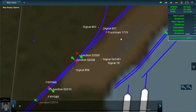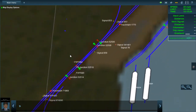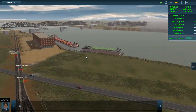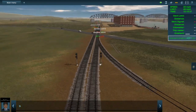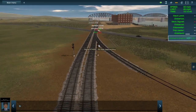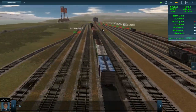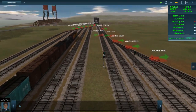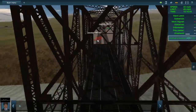Doesn't look like it. Just looks like signals doing weird things. A lot of weird things going on with this route. There just isn't enough stuff to make the world real. There just isn't enough stuff. And that's the biggest issue that I think this route has, in my opinion, as far as world goes.